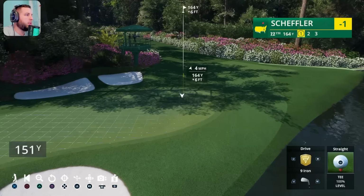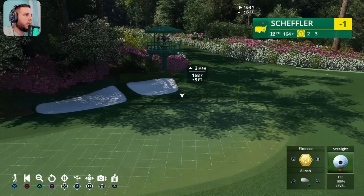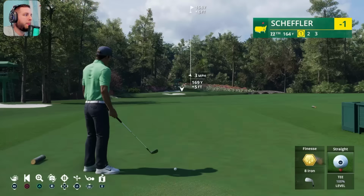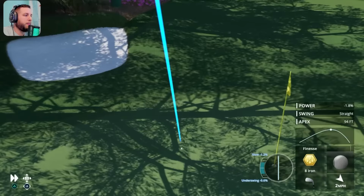And the wind is circling. Okay. And if we go short, we're dropping. He wants a 9-iron. I like that play. I think I'm going to do a finesse 9. Aim it at the back of the green. I don't know where this wind's gonna push this ball. Should be good. And look at that wind. Sit. All right, not bad.